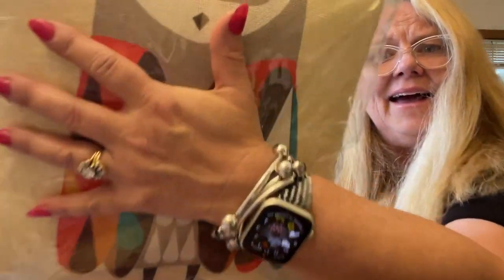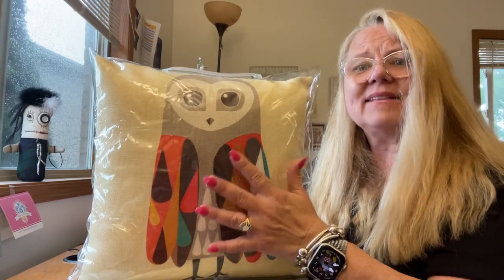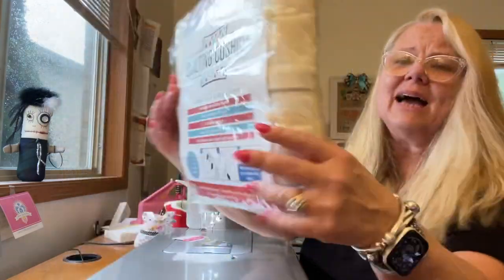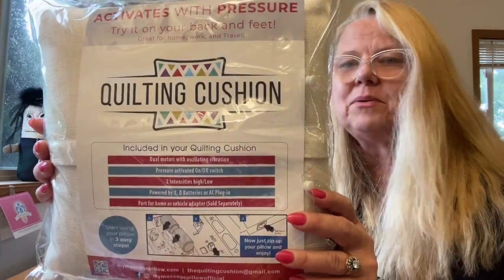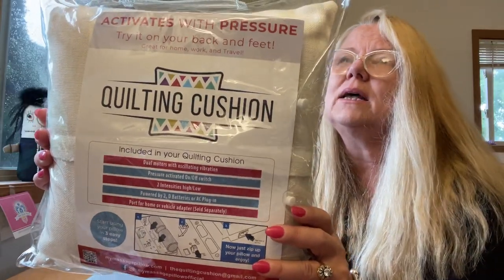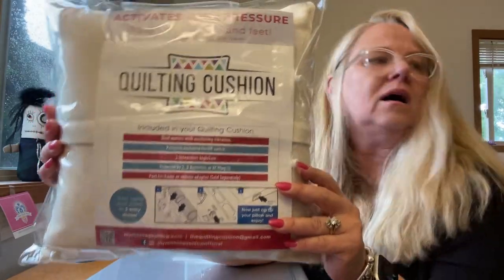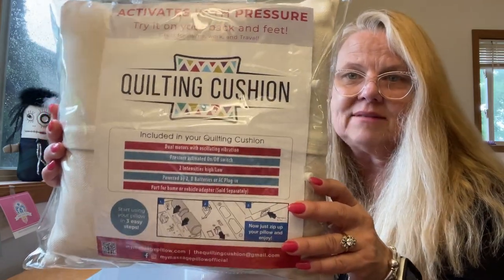Can you hear it? So you put it on your back, and it vibrates, and it's so super cool. Oh my God, I was like, I need at least two. You can put one on your foot. He put one underneath my foot. He put one on my back, and I'm like, oh my God. At the end of the day, I'm like, oh, this is so wonderful. I'm like, I must have it.